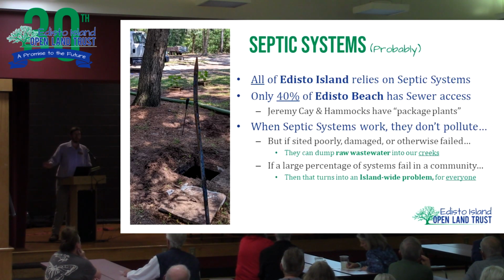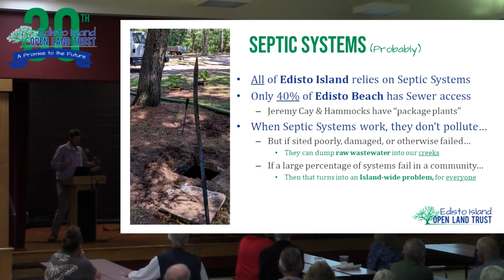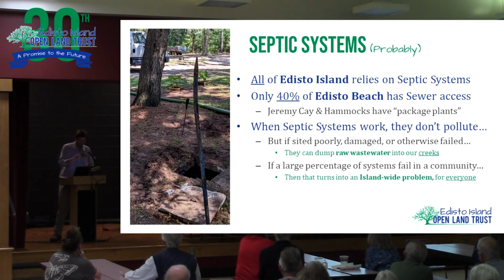Because all of Edisto Island relies on septic systems. And on the beach, only 40% of residences have access to the municipal sewer system, and most of those are either apartments, condos, or businesses. So about 90% of actual single-family homes on the beach are still on septic systems. Don't check my napkin map, I'm still working on that.